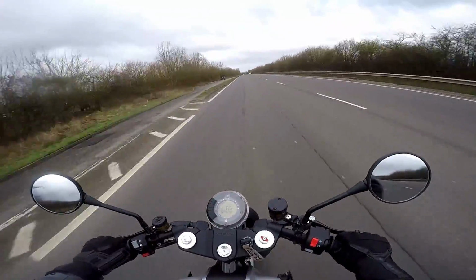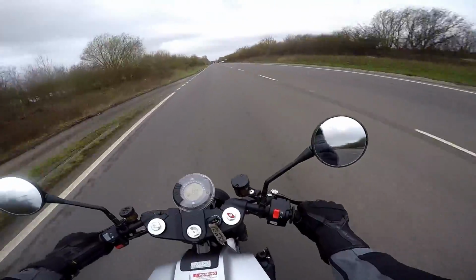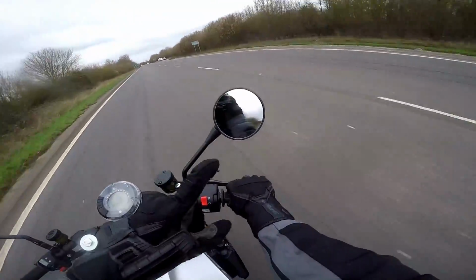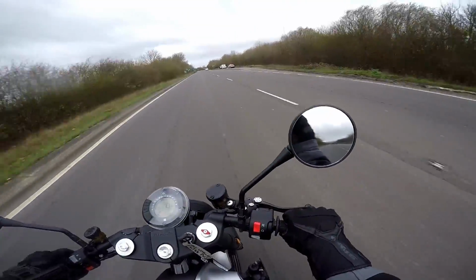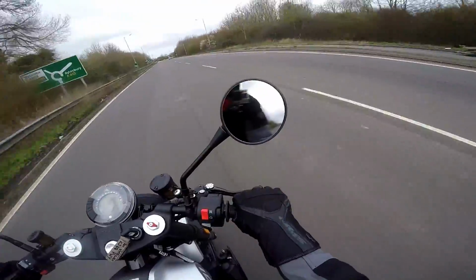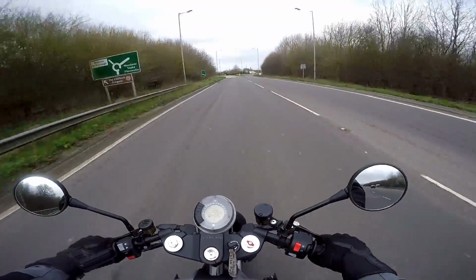But just as a final summary on this, what don't I like about it? Well, here I am on a dual carriageway doing 67 miles an hour, and these mirrors, I don't know if you can see, but they are pretty blurry. Not only do they look horrible like Mickey Mouse ears, but at these sort of speeds they're pretty ineffective, which is a shame. I think I would change those out pretty quickly.